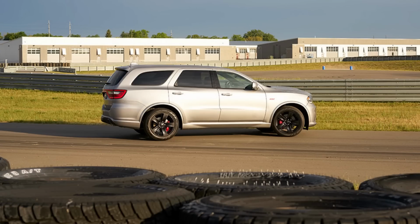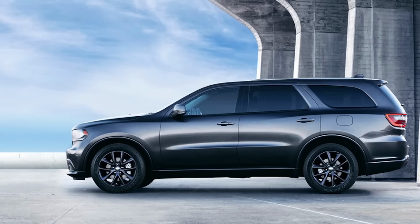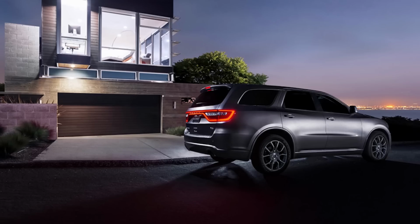And for this video I basically want to look at the full 2019 Durango lineup and see what's new from last year and what upgrades new buyers can expect. And this is going to include all the models, colors, engines, and as many features as I know of. Think of it like a buying guide for the 2019 Durango.